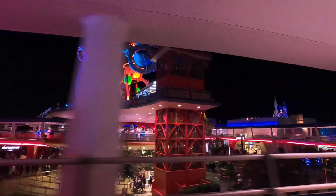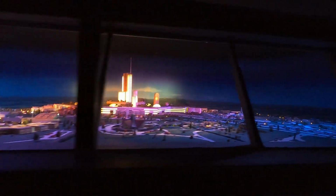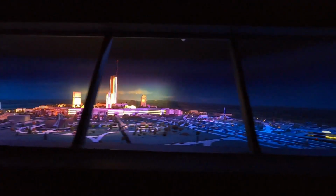Greetings, intergalactic travelers. Welcome aboard the People Mover. This amazing dream for a community of tomorrow. Did you know Progress City inspired Epcot and a lot of the visionary ideas throughout Walt Disney World? Look, there's even a tiny People Mover.